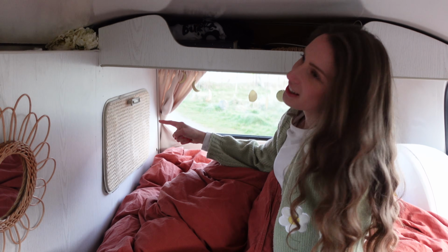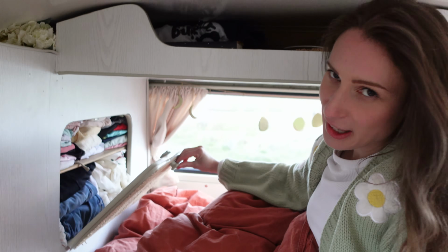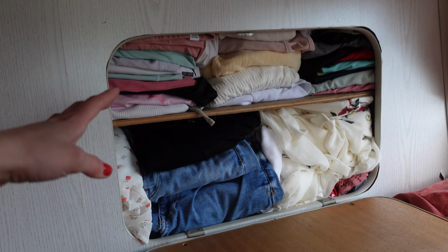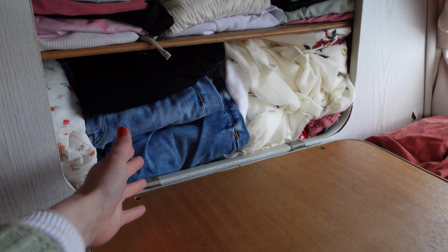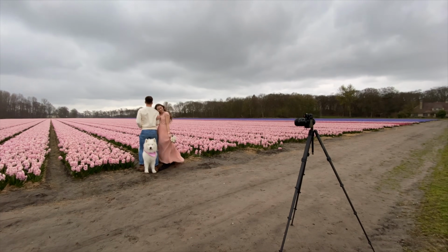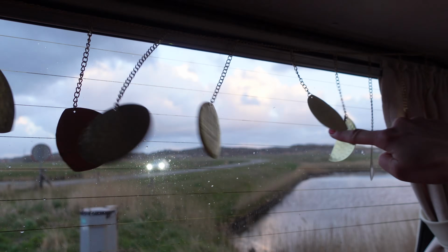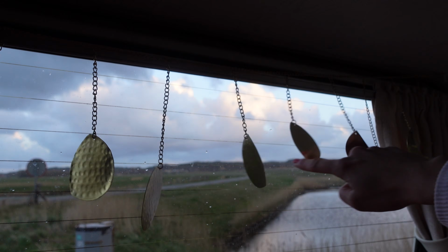This one over here is pretty much our wardrobe. When I open it up you will see chaos. But that's van life. We got sports outfits, just normal stuff like jeans that we can wear every day, and in the corners I tucked all of my dresses that I need for shooting pictures, because I don't really need them that often, so they're safe in there. This little garland is so nice. Makes a few noises when we are driving, but sounds beautiful.